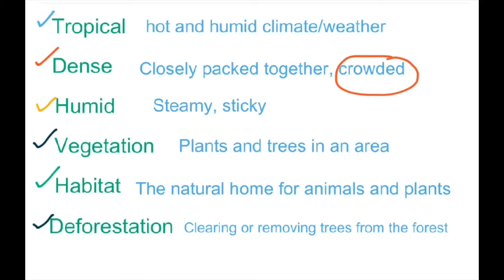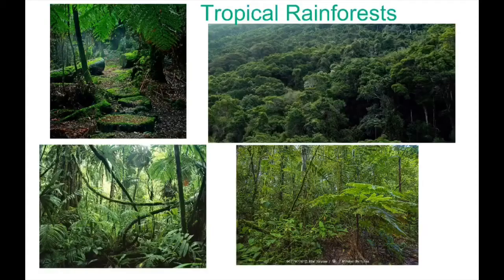deforestation. And that means clearing and removing trees from the forest, which in this case isn't always a positive thing because it can be very destructive to many things that live and many people that live in the rainforest. And we'll see a picture of that later on. All right, guys, here are some pictures I pulled that represent tropical rainforests.